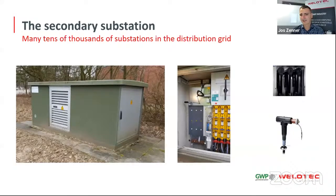We can also have a look inside the secondary substation. There we have the conversion from the low voltage to medium voltage and vice versa. And there is also the possibility, you see that on the right side, that you can connect sensors at the medium voltage level, for example.